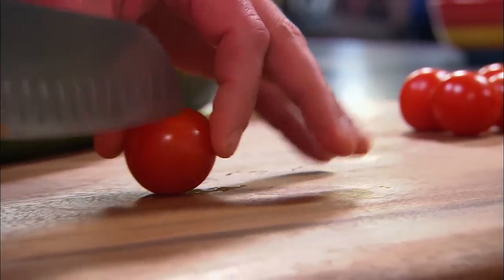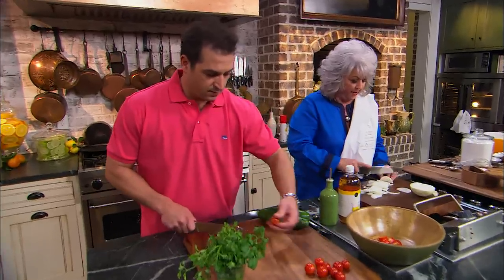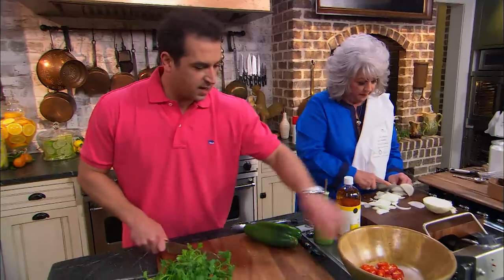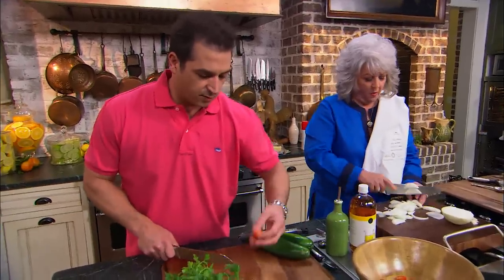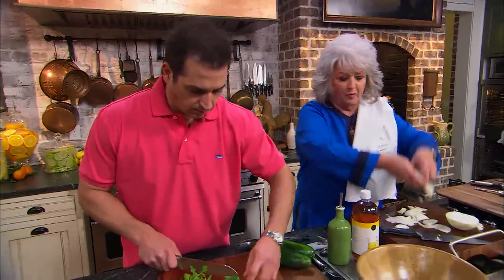Now, Bobby's over here cutting up a pint of cherry tomatoes. So I'm going to do about half an onion, Bobby. And I'm using a Vidalia onion, y'all. Well, it's a great side, and it's a good way to get your vegetables in. Well, you know, we've always got cucumbers. We've always got onions available.